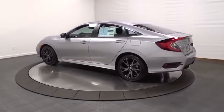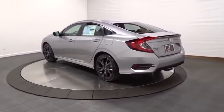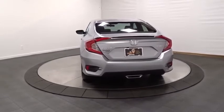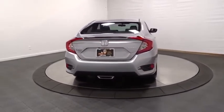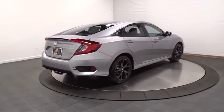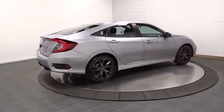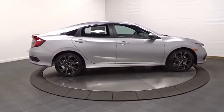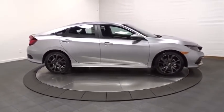Backup camera, keyless entry, leather-wrapped steering wheel, Bluetooth, front-wheel drive, fog lights, trip computer, brake assist, outside temperature gauge, tachometer, day and night rear view mirror, automatic air conditioning, cloth seat trim, body color door handles, engine immobilizer, low tire pressure warning, four-piece floor mat set, power rear window sunshade.